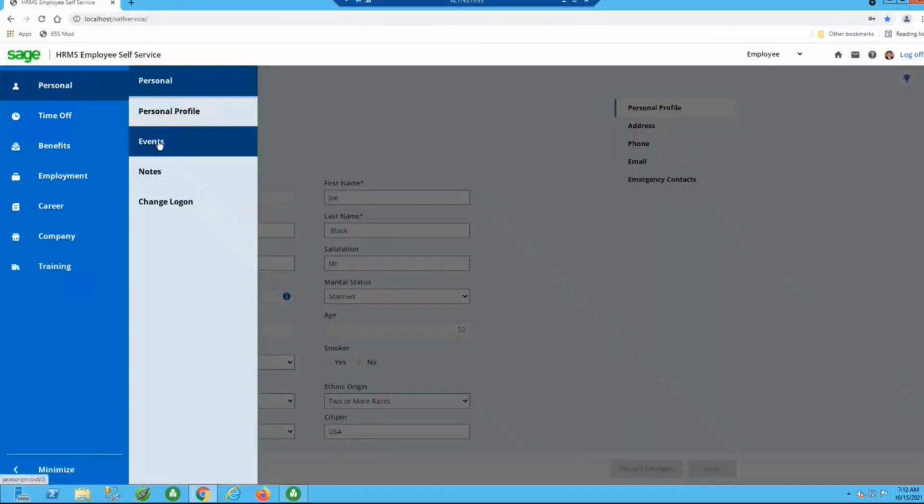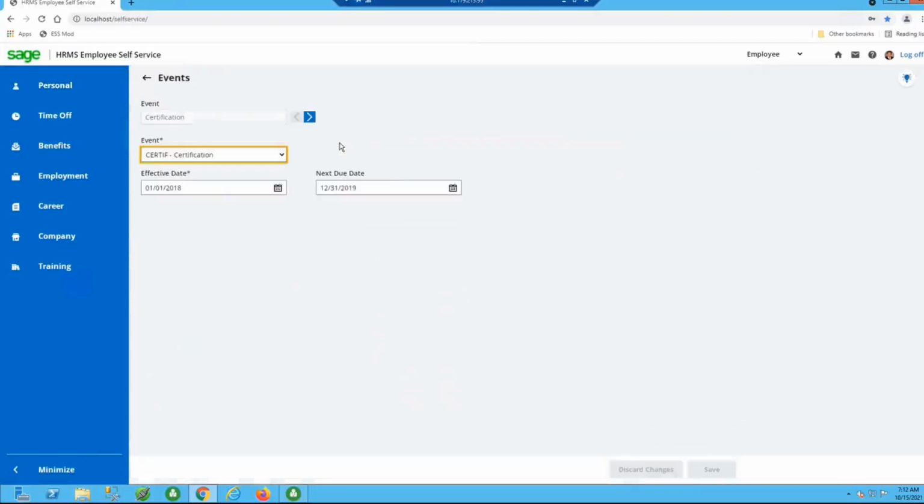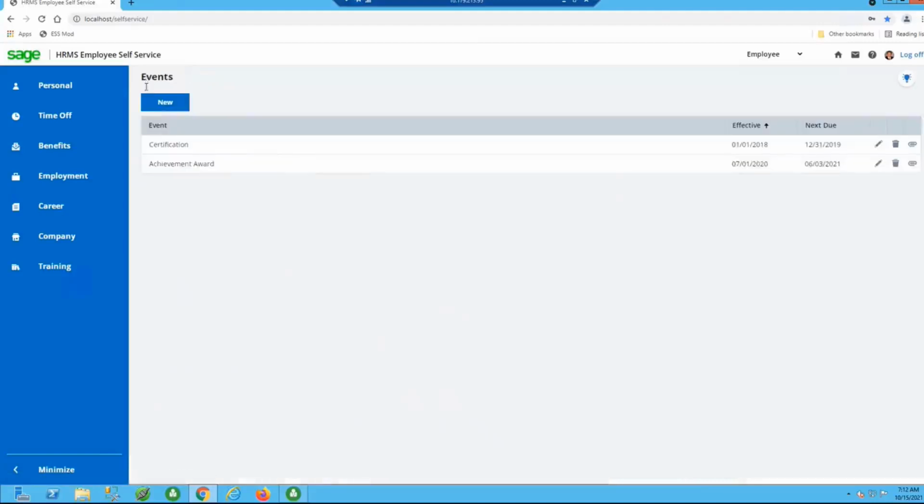Other items on the personal page, we have events. On these grids, you can click on any spot in the grid, and it will bring up the page, and you can scroll through any of the events that are listed there. You can also add new ones. If there is an attachment, this will be enabled, and you can go see the attachment.